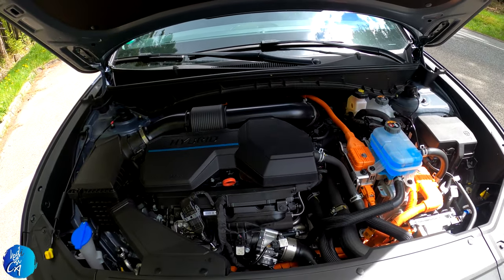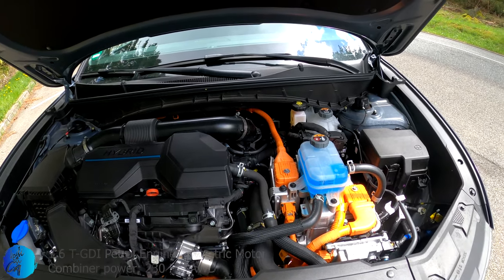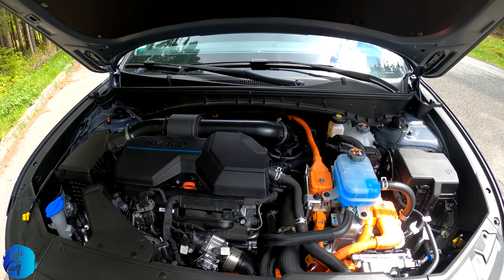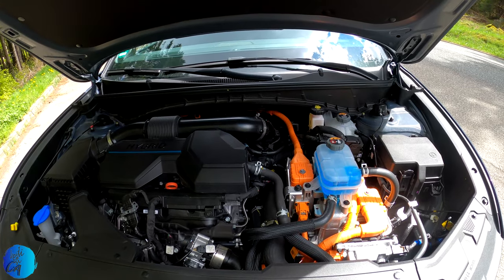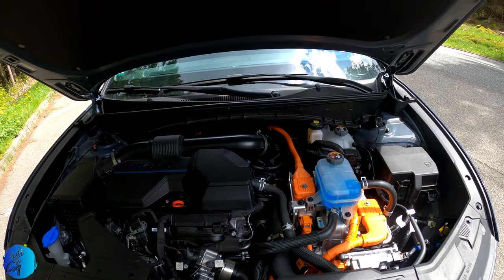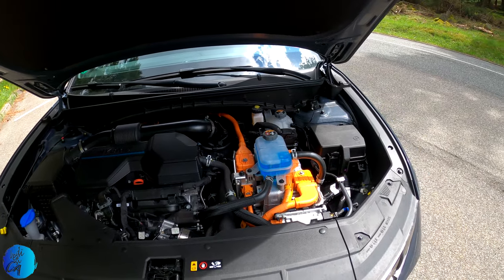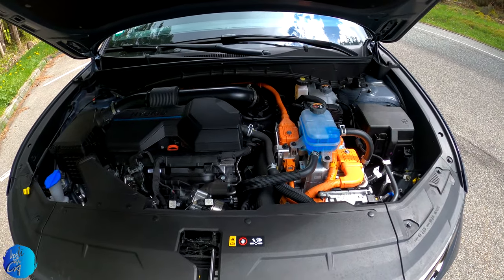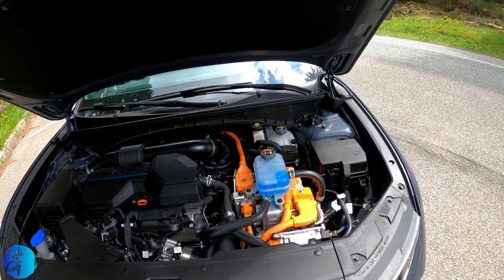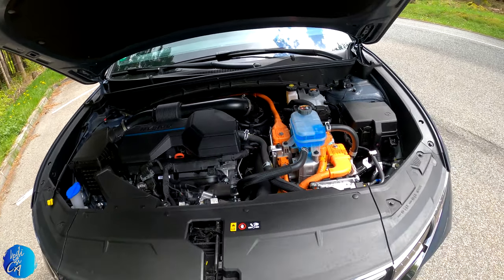So we have a hybrid solution, a 1.6 T-GDI combustion engine and an electric motor. They work together and provide 230 horsepower. To be honest, I do not feel this combination is so potent for 230 horsepower. You feel the boost at low speeds from the electric engine, of course, but after you pass 130, 140, you don't feel it much more. I was expecting more from a 230 horsepower combination of combustion engine and electric.